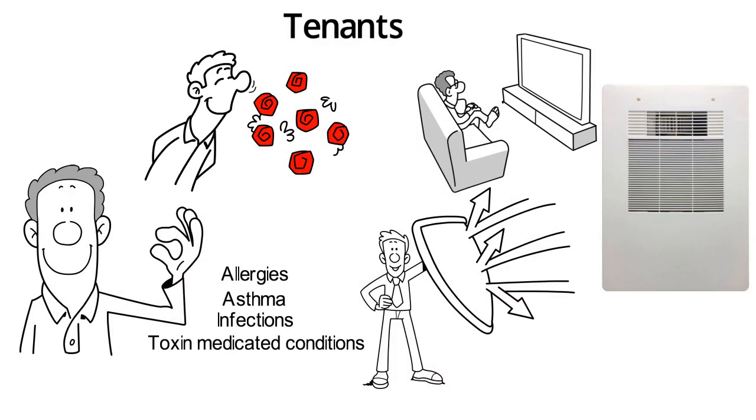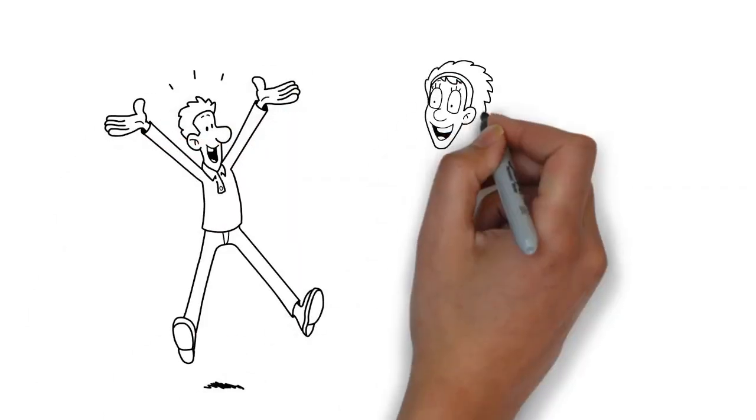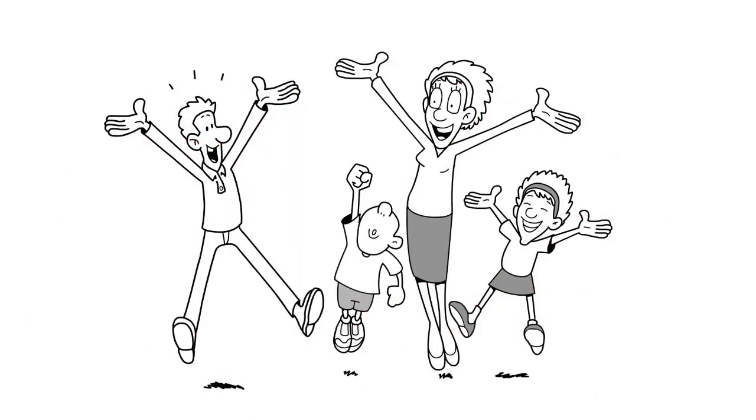Designed to look good in your home. Hassle-free. Tenants are able to breathe clean.